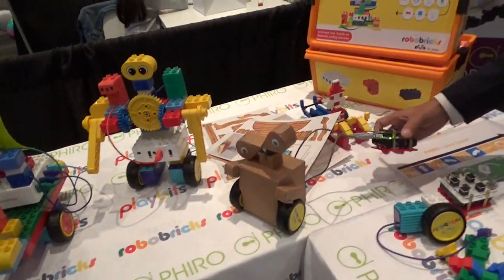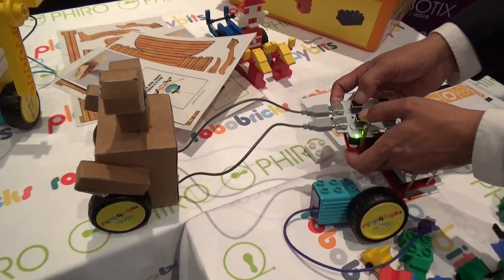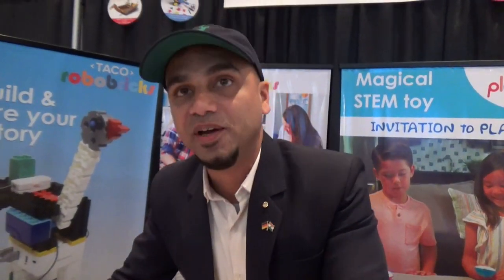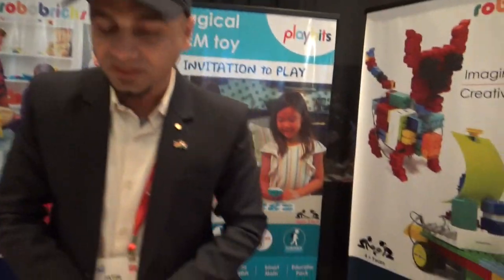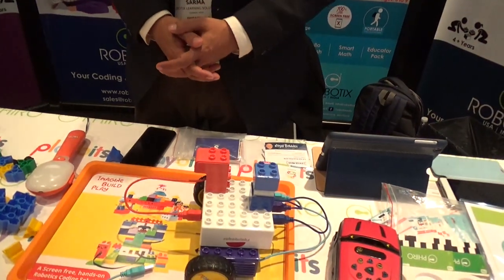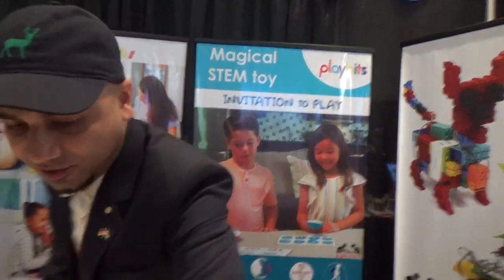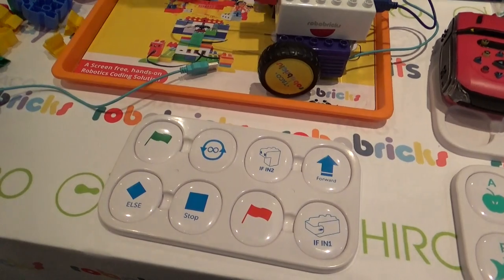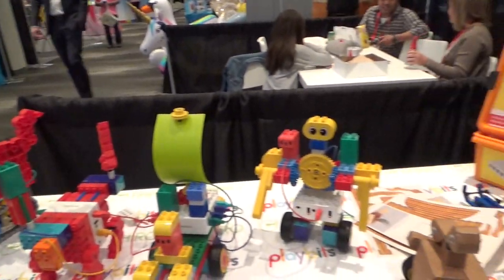And if you don't have any blocks at home, you can create different paper crafts and use the controllers to move them. If a child is creating a paper craft and it's moving, it gives them more inspiration to create more. We have CPUs, motors, then we have sound blocks, which are like sensors, and you can program it using tangible coding. For the advanced version, we have pre-programmed blocks plus the tangible coding blocks.